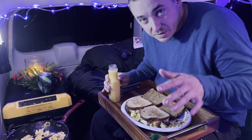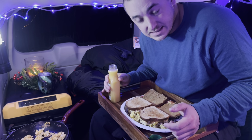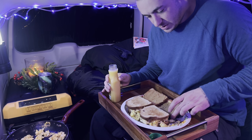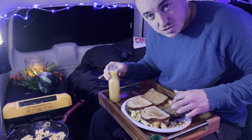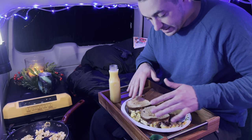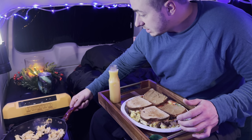Well, guys, we're having a little bit of a breakfast for dinner tonight. We have some egg sandwiches. I did toast the bread, and then we got some peanut butter toast with some orange juice. Ooh! And I got quite a bit of extra egg, and I got some egg here too. So we're gonna be eating good.